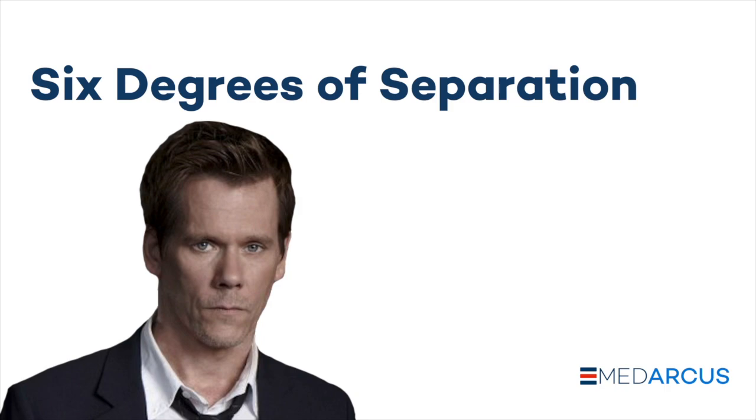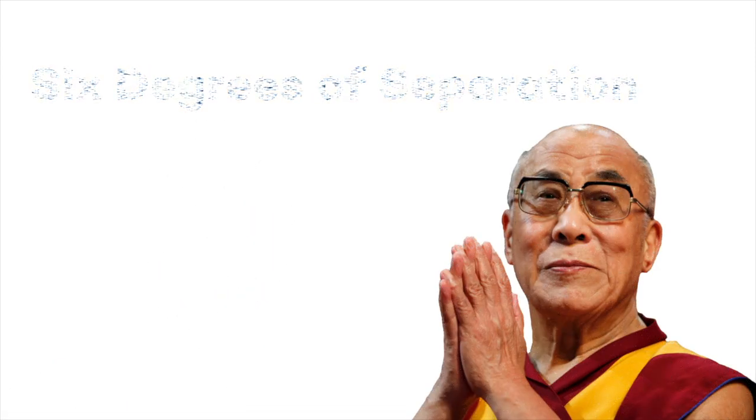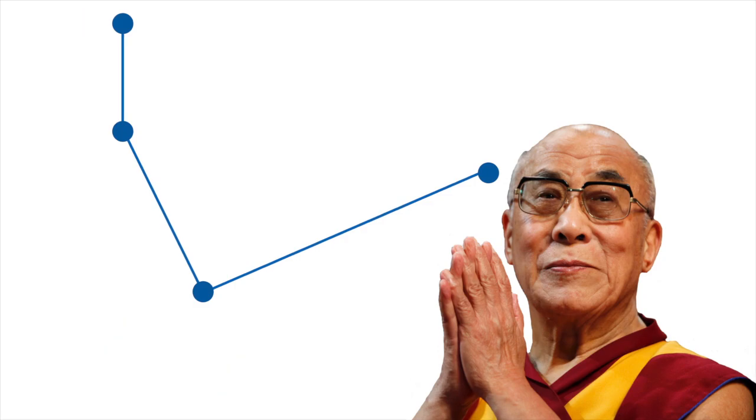Let's consider the social science theory of 6 degrees of separation. It was popularized by Kevin Bacon in the late 80s, early 90s, I believe. But it's a psychological social theory that says we are no more than 6 degrees of separation from anyone in the world. To illustrate this, let's see how far we are from the Dalai Lama. We, us, but I know a friend, Lee, who used to work in the Clinton administration, and Bill Clinton obviously has met Dalai Lama. So that means we are 1, 2, 3 steps away from the Dalai Lama.